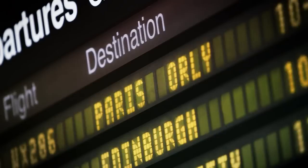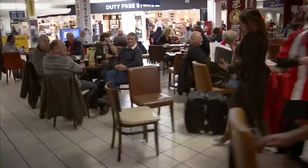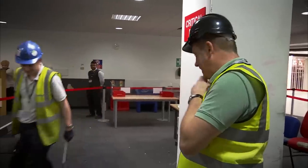to gate 3 for boarding. The flight number's underneath and it's not on there. Still evacuate, please. They're all fighting over the mini egg.